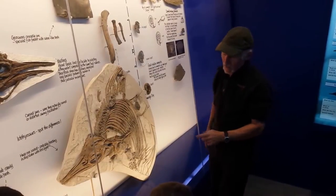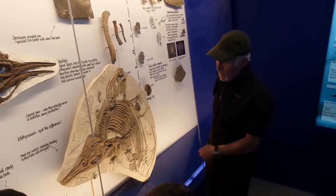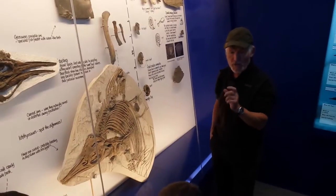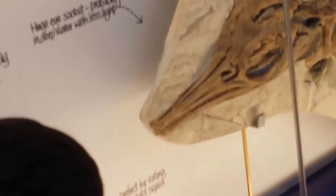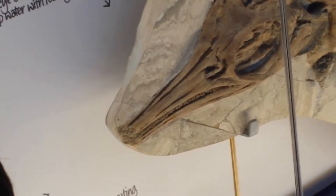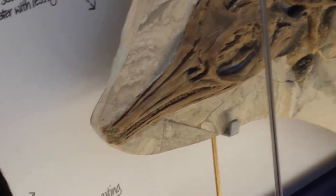it's completely new to science. And you ask, how do I know it's completely new to science? You look along its teeth, they're really small and sharp, okay? And when you study this, there are no linear lines up the tooth crown. So in other words, it's a specialist feeder, and it's unlike any other ichthyosaur we've found up to date.